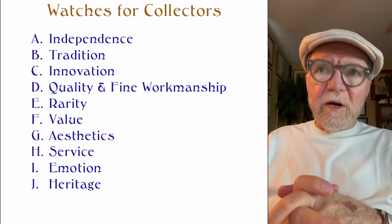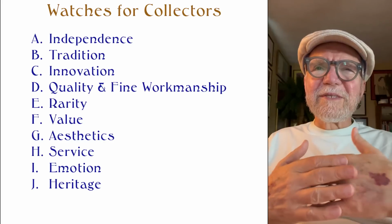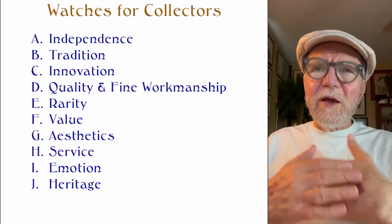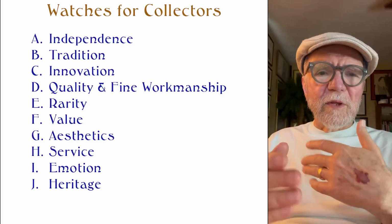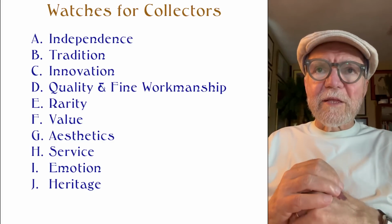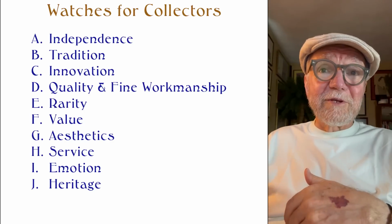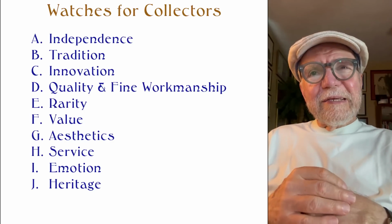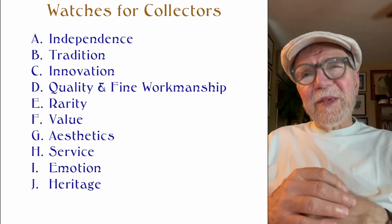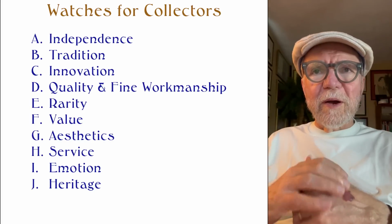Quality and fine workmanship are important. Rarity, to me, is not as important. I mean, if you have a good watch and it's done with everything else, it doesn't have to be rare, but some people like that. Value. Now, value is a hard thing. These are 10 values, and I think it probably has to do with what you pay for a watch. That would be my guess.